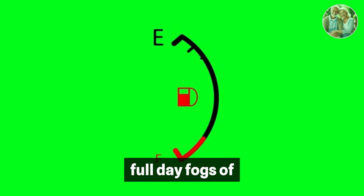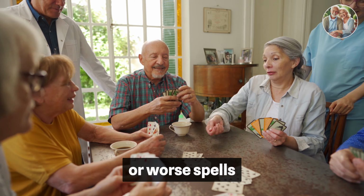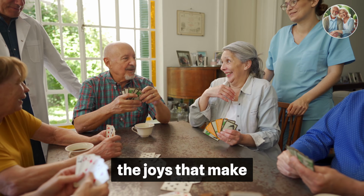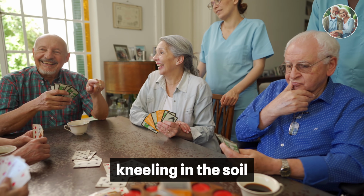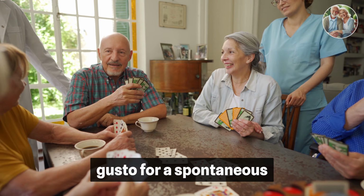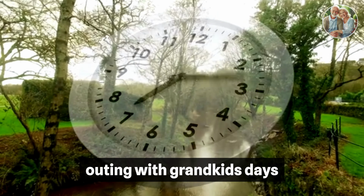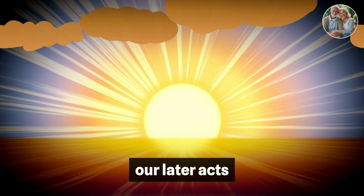This can escalate to full-day fogs of fatigue, erratic energy dips that mimic a sputtering engine, or worse, spells that bench you from the joys that make life sing. Be it strategizing over a heated bridge tournament, kneeling in the soil to coax those tomatoes to ripeness, or even mustering the gusto for a spontaneous outing with grandkids. Days blur into what-ifs. And that's a thief we can't afford in our later acts.